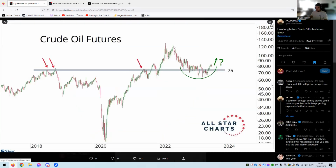JC Parrots here, oil futures. How long before crude is back above $100? As you know, we have the big level here at around 82, 83, and we could see a pullback as well. As you can see here as well, he has a 75. We've been discussing the 75, 76 as well here on the channel for a pullback, which would be perfectly normal for a right shoulder. But again, we could blast off at any moment in time also. So yeah, it is what it is.